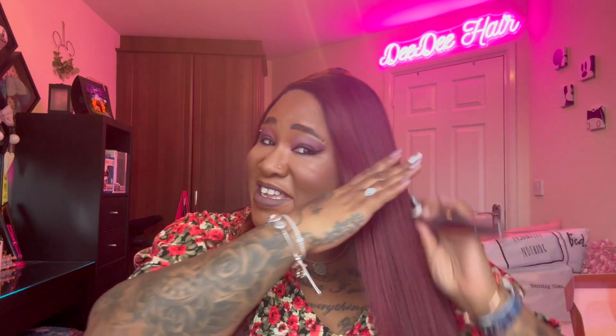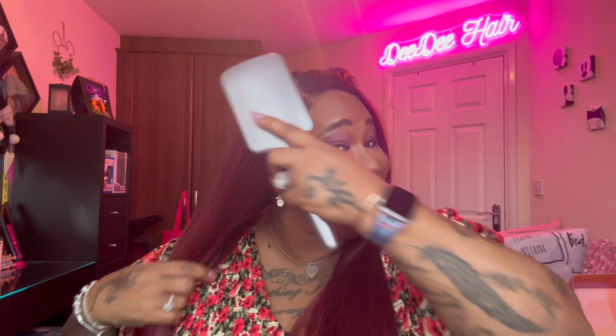This one is no issues at all. It's a sleek striped red wig. Absolutely love it.